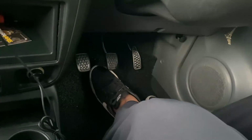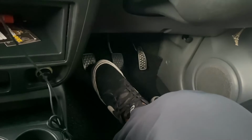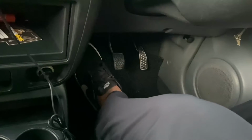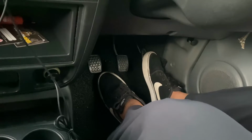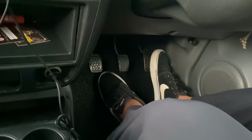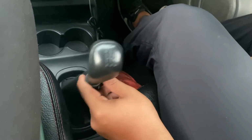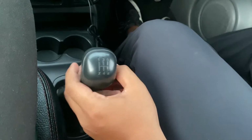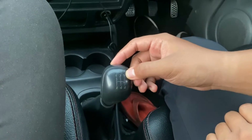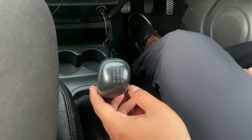Okay, Redzuan, can you identify the transmission component inside this car? We all know every manual transmission car will have 3 different types of pedal. The first one is the clutch pedal, the second one is the brake pedal, and the last one, as you can hear, the engine will roar if you step on the gas pedal. The next one is this gear knob, or what we call the gear stick. Right here you can see it states number 5, so it means this car is a 5-speed manual transmission.